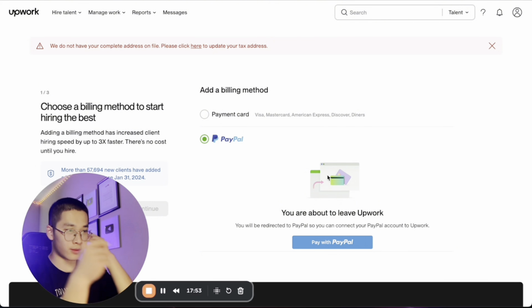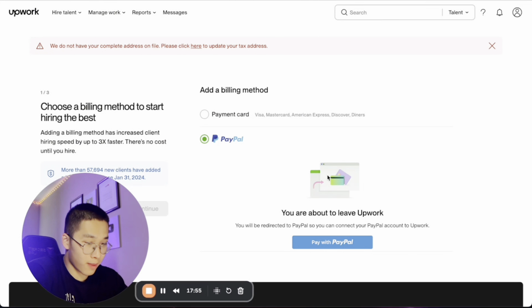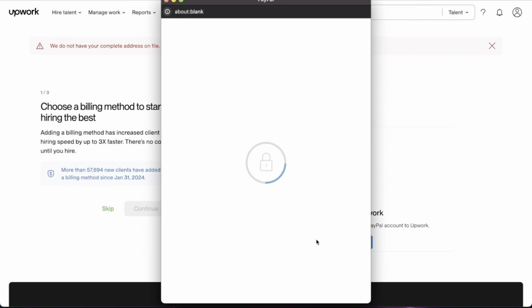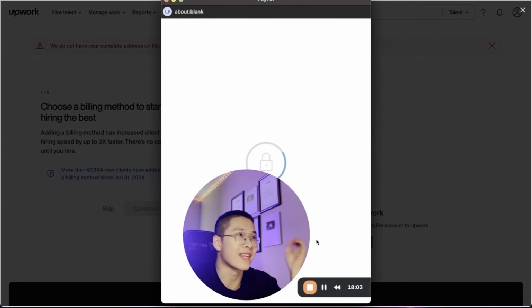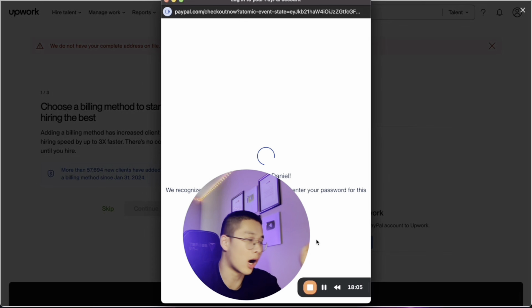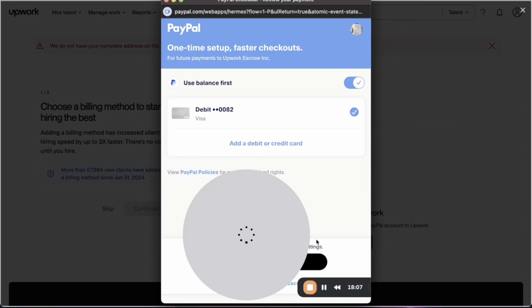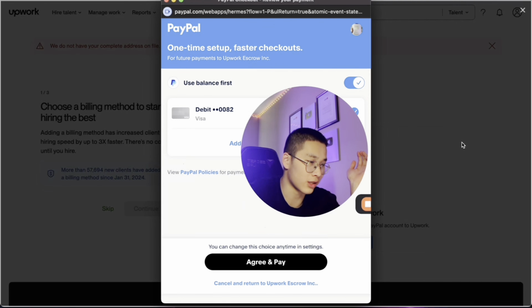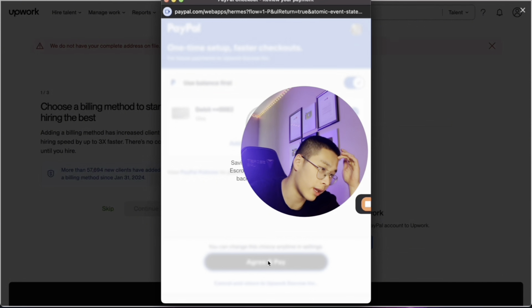So I did everything. Now it's asking for a billing method. This is also really crucial if you're using Upwork for the very first time. Add a billing method, because this is crucial for getting your job post pushed further. Upwork just prefers it when you have a billing method, so they know that you're not a scammer or a bot. That way, you don't even have to pay anything to anyone. Click on agree and pay.